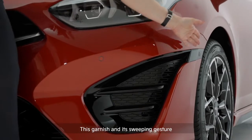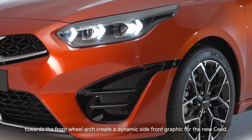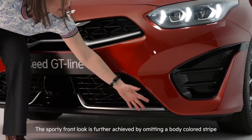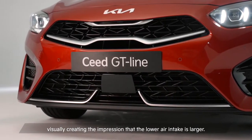This garnish and its sweeping gesture towards the front wheel arch create a dynamic side front graphic for the new Ceed. The sporty front look is further achieved by omitting a body-colored stripe on the bumper lip, visually creating the impression that the lower air intake is larger.